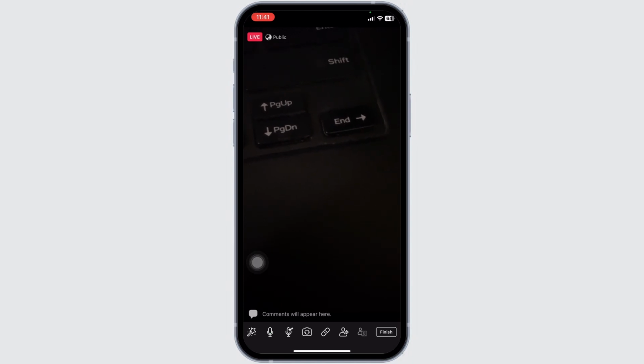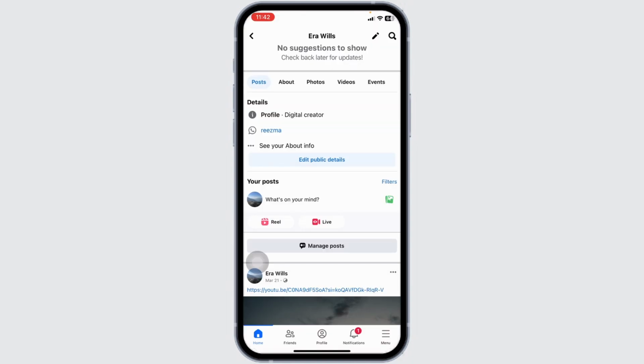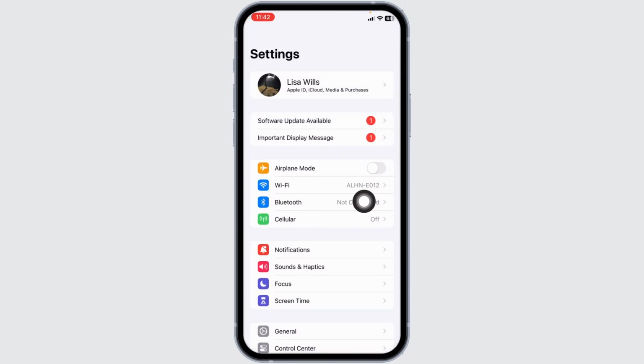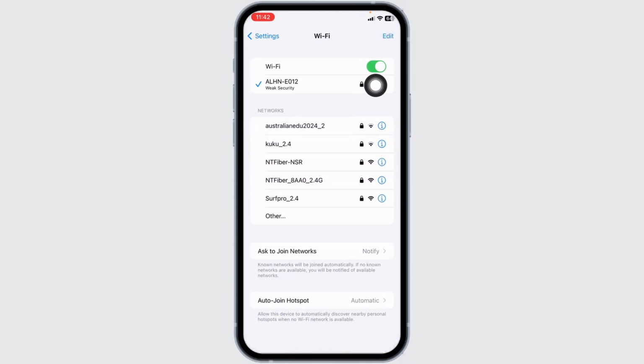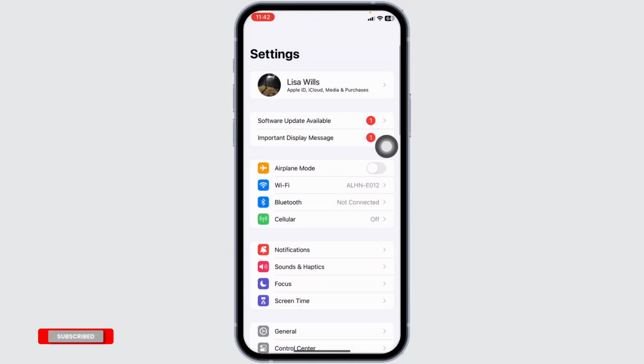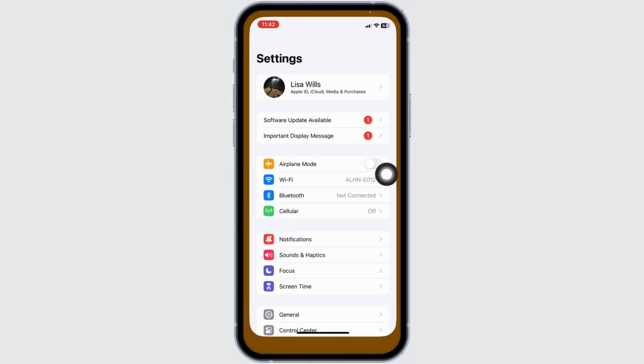in your live, you can check your internet connection. For that, you can close this, launch your settings, then navigate to the option of Wi-Fi. Click on the Wi-Fi network you are connected to, forget this network, and then give a fresh restart to your router and rejoin it. Likewise, you can switch the network. If you are using Wi-Fi, switch it to cellular data, and in the case you are using cellular data, switch it to Wi-Fi.